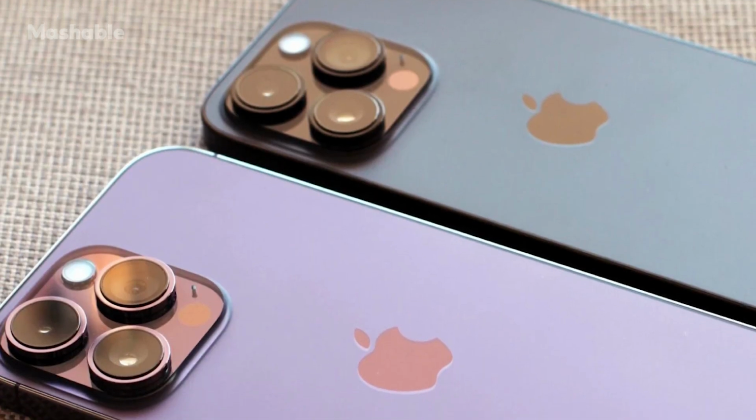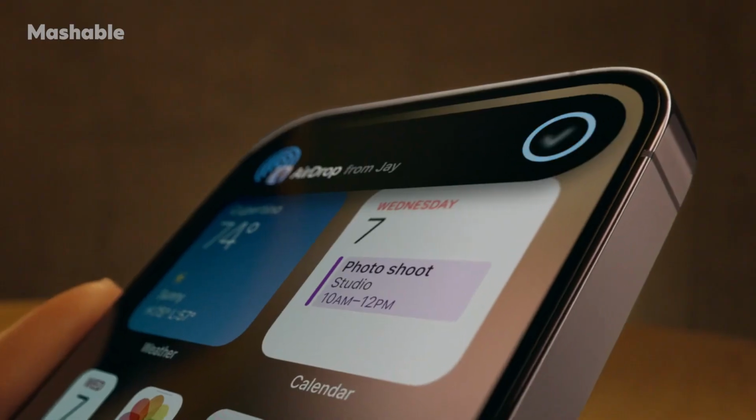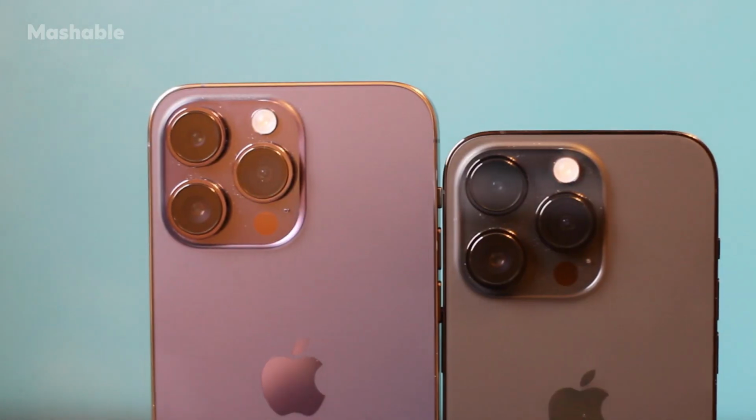One thing that the new phones do not have, at least in the United States, is a physical SIM slot. Now this is a European version of the phone, which has a physical SIM slot, but you will not get this in the United States. I've tried both versions of the phone. I've set it up with an eSIM and a physical SIM, and it worked well in both scenarios.